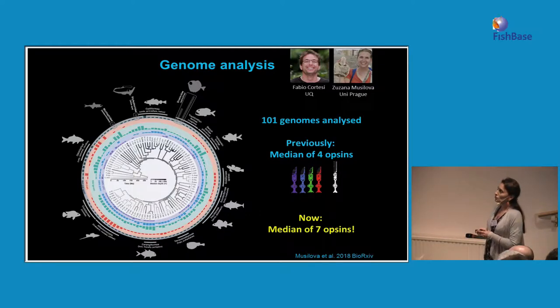So you don't really need to understand this graph. This is the phylogeny and all the fish we looked at, and each little bar represents one opsin gene. You can see there's a lot of bars showing that they are duplicating their opsin gene very often, bringing the median of opsin genes for fish to 7. But that was not the most surprising result.